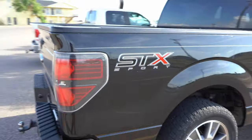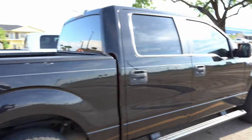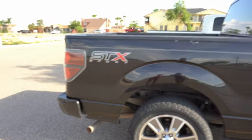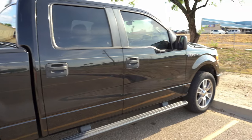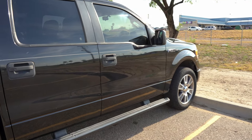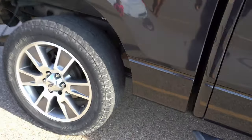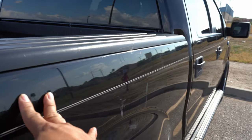What else? Let's see here. Ooh, shiny. You like the truck still? After 6 years, you still love the truck, Kerry? I love the truck. All right, guys. What? Oh no, where? Where?